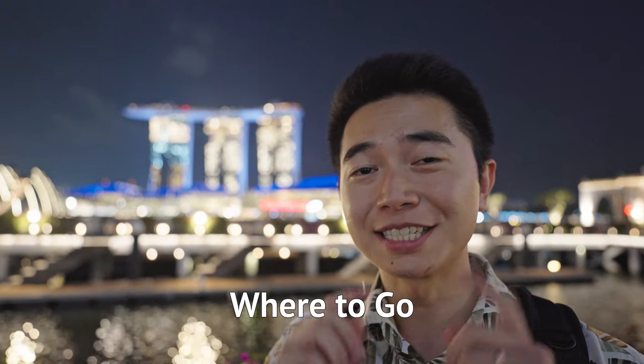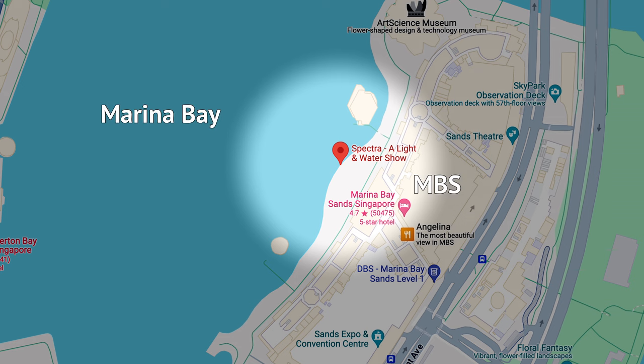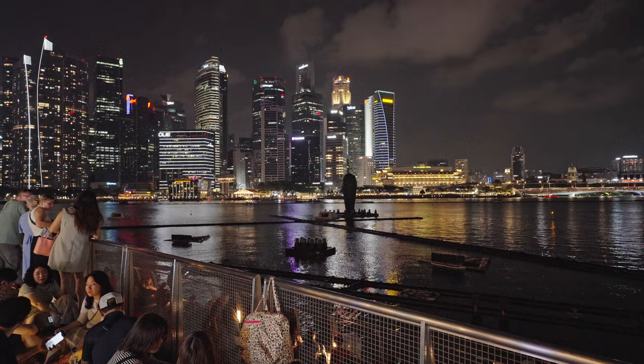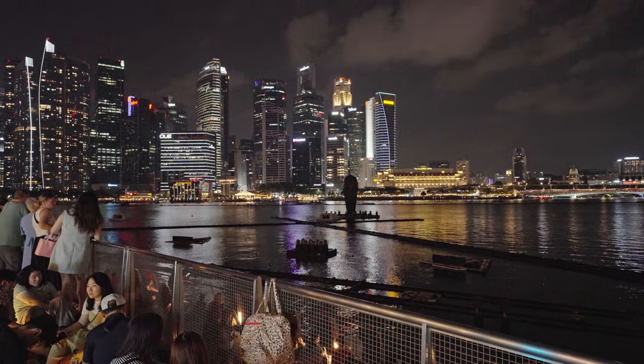To catch this show, simply go to the Marina Bay Sands, and look for the mall exit that directly faces the Marina Bay. Those things in the water are part of the stage, and the monolith looking thing in the middle, that is the center of the stage.